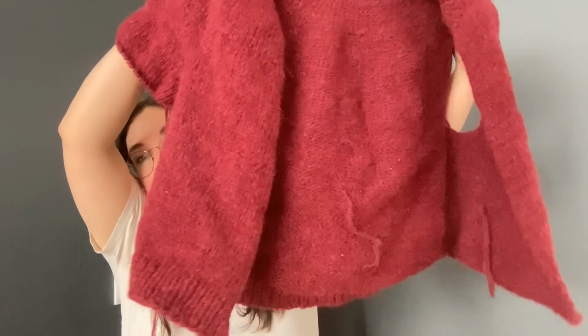It's blowing out a little bit in the light. It is red. It's probably a slightly more winey red, this is quite cherry red, it's a bit more winey. And yeah, I finished the body and I've started the first sleeve and it's just flying.